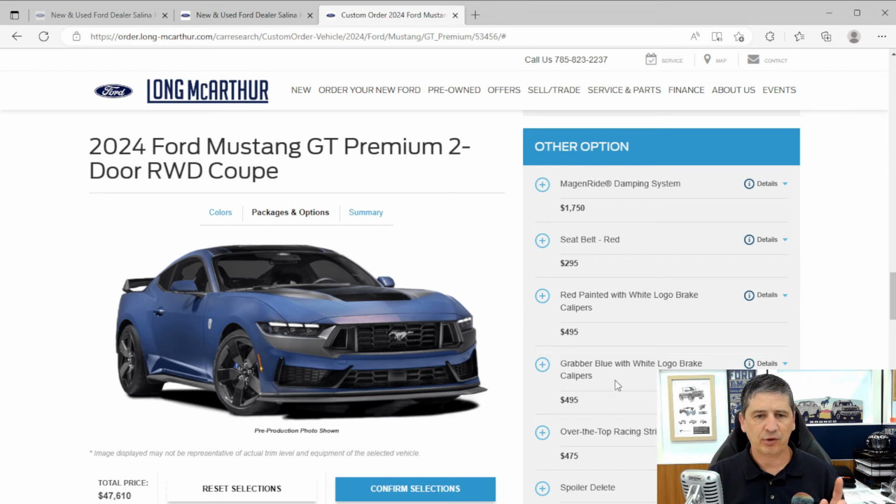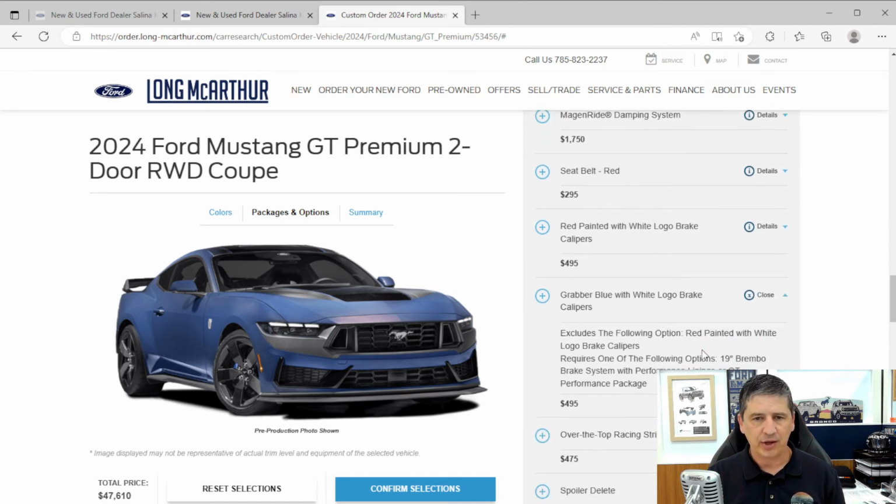And then we do have the Grabber Blue with the white Brembo brake calipers as well. So this one, of course, is not available with the red, and such. But this one does require the 19-inch Brembo brake system with the performance linings or the GT Performance package. So if you go GT Performance, you can add the Grabber Blue if you want instead. I think I have an image of that one.